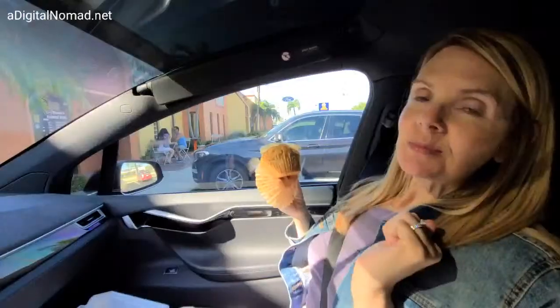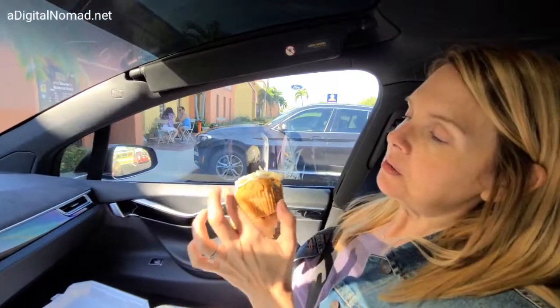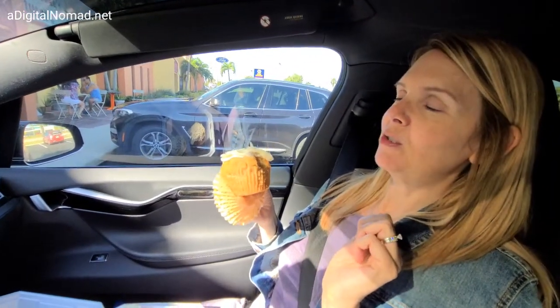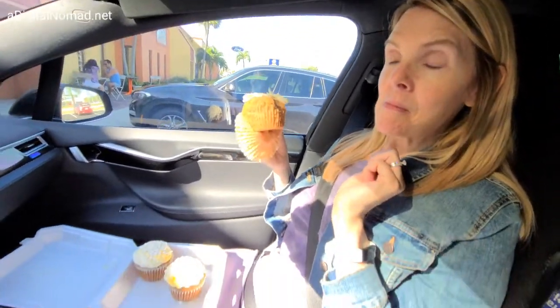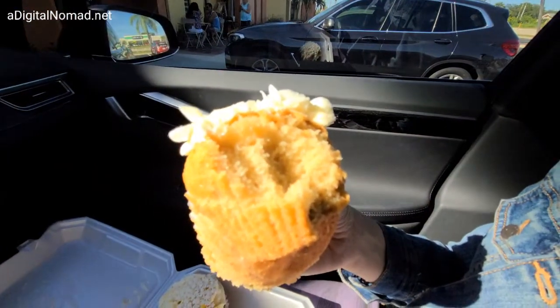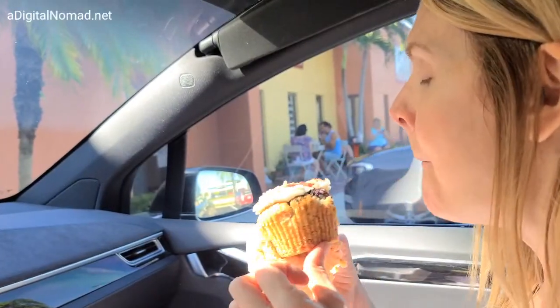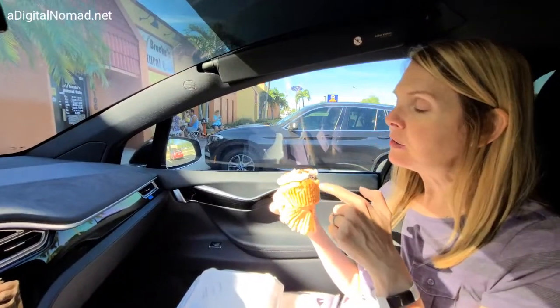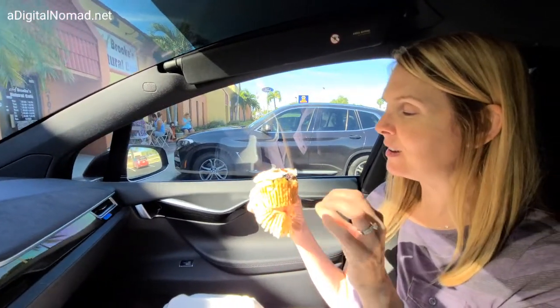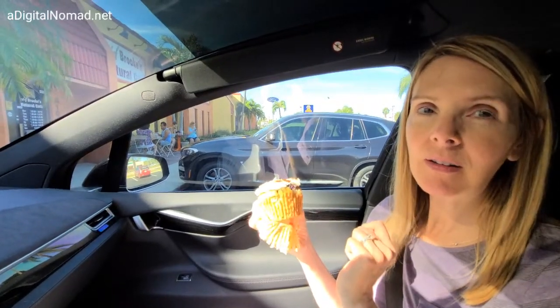Wait, what? Are you okay, Denise? Oh my god. These are so scrumptious. You can tell they're right out of the oven. They're crispy on the outside, and there's real coconut on here, and it's nice and moist and just scrumptious. Also sweet and delicious. Crispy on top. Nice and delicious inside. A lot like the first one.